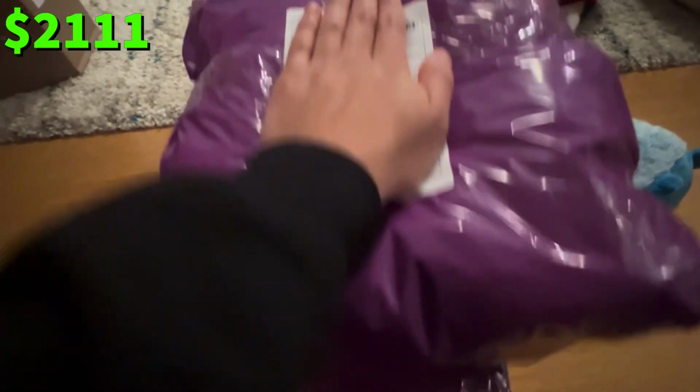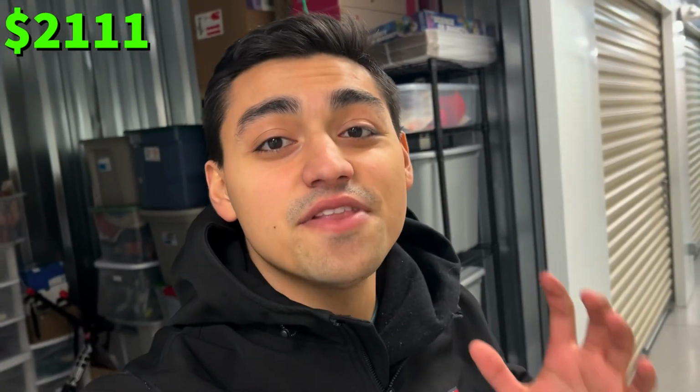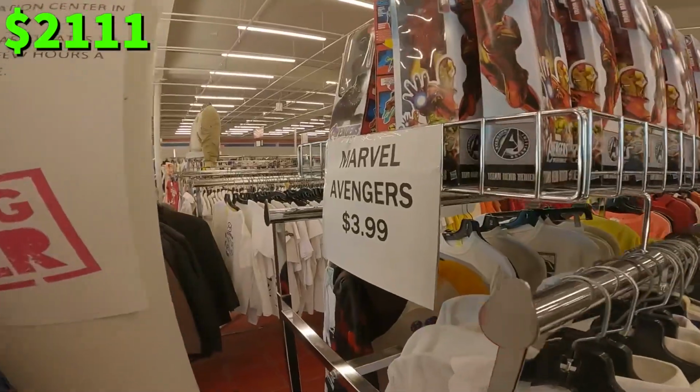And just like that, all the labels are now on, and we have 3 packages that are now good to go. So that's it for the eBay sales for now, and then let's go ahead and jump into some thrifting. All right, you guys, so we're now at Salvation Army. This isn't something you see every day.